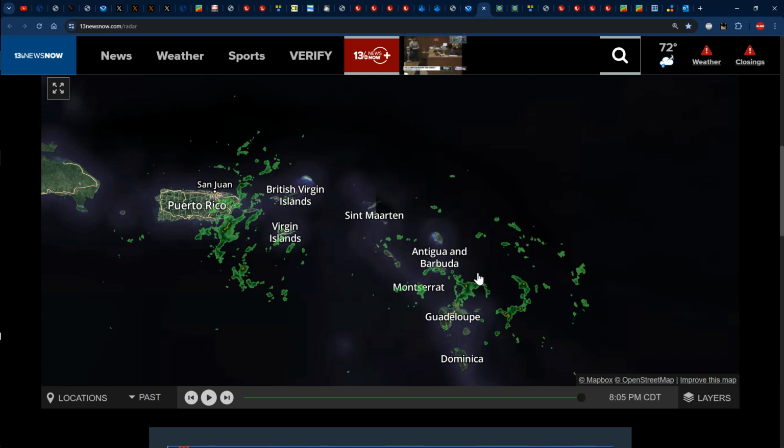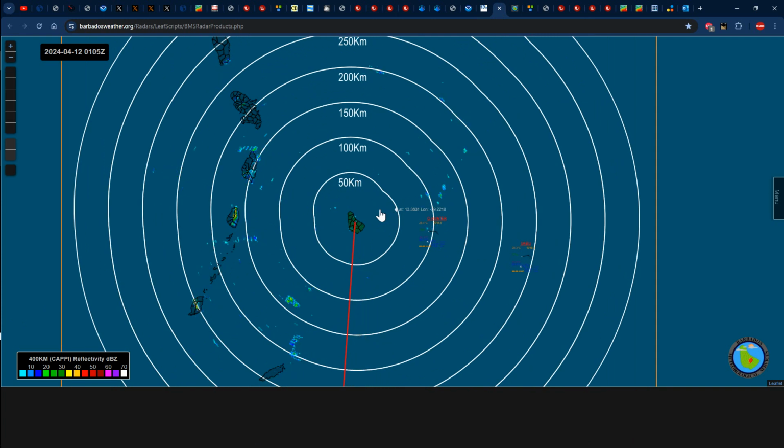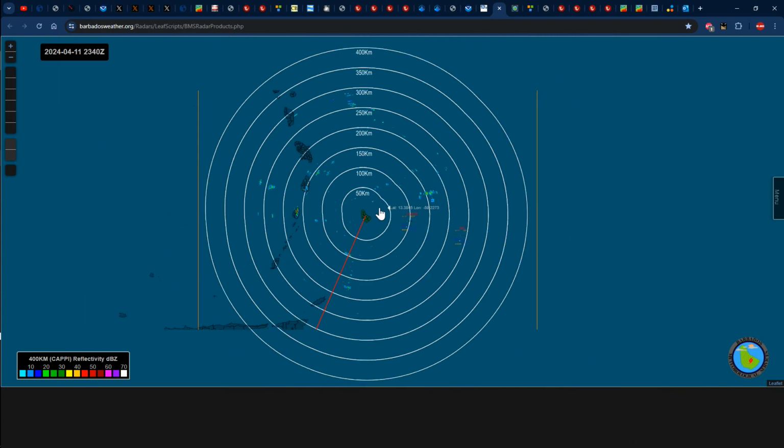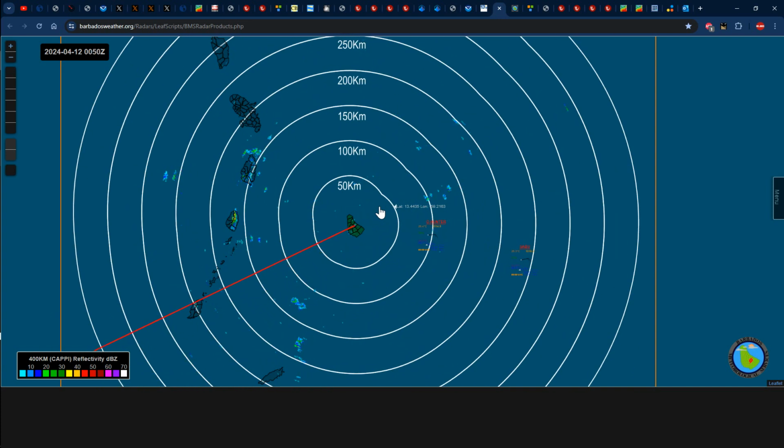And that's been the case all day today. A lot of hit or miss showers, a lot of showers trailing over the same areas, some areas getting more rain than others. Either way, I'm sure the people who live on those islands are very grateful for the rainfall. As relates to the Barbados radar highlighting what's happening on the Windward Island side of the Eastern Caribbean, not much, not as robust as what the Leeward Islands were showing.